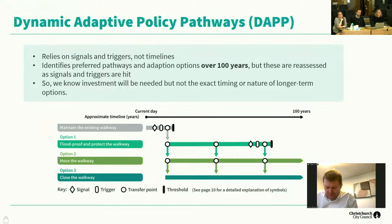Adaptation planning is a little bit of a different way of thinking, and so I just wanted to focus on this slide a little bit: Dynamic Adaptive Policy Pathways, or DAPP as it's known. This is really based on the need for what everyone in the jargon calls planning in deep uncertainty. There's a range of uncertainties. We plan for 100 years, and of course over that period of time there could be quite significant change.